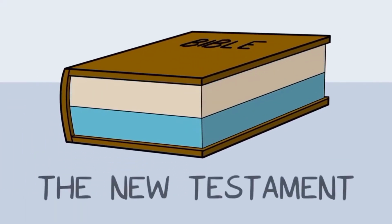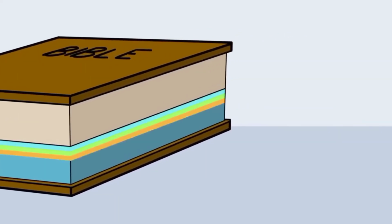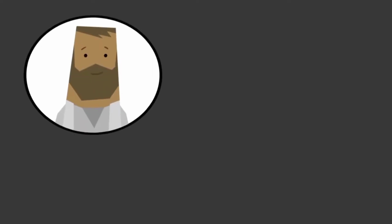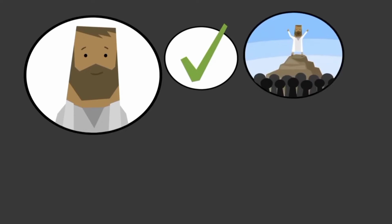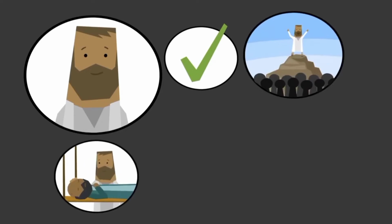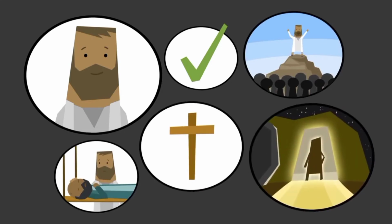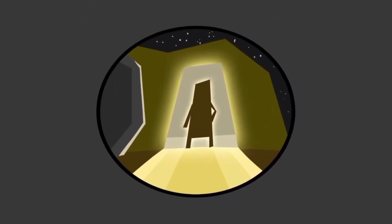The next part, the New Testament, starts with four books full of stories about Jesus. Jesus is God's Son, and He lived a perfect life without breaking any of God's rules. He taught people about God and showed people how to be like Him by helping those who were poor and sick. Then, Jesus died for our wrong choices and came back to life, which was a pretty amazing thing.